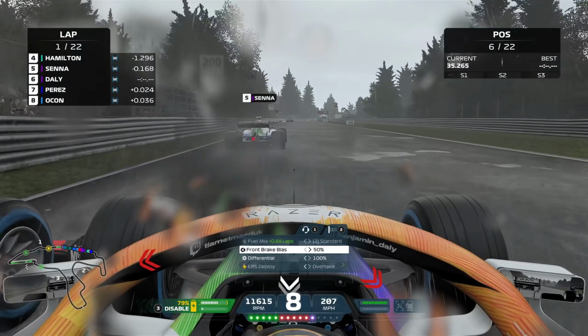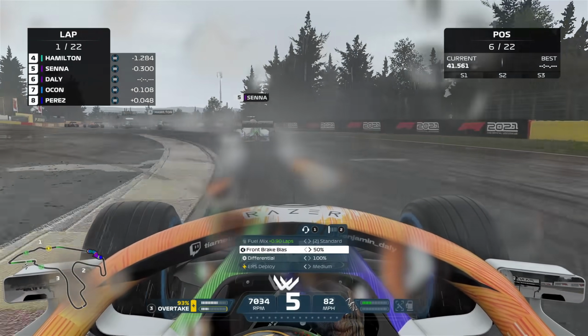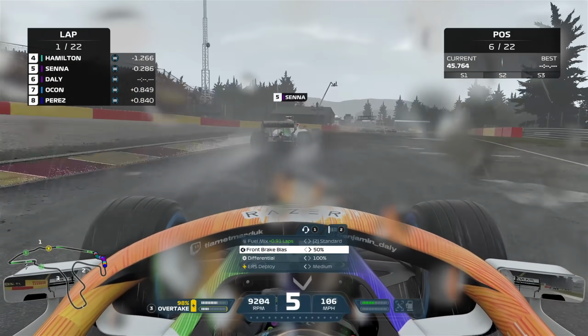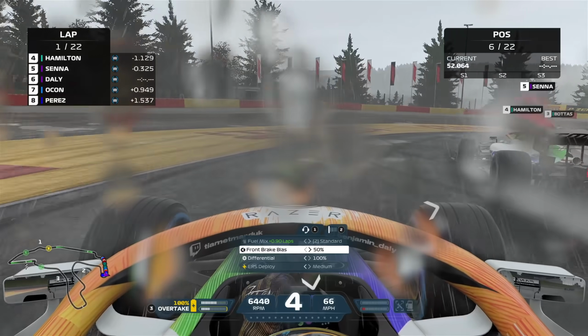3 wide as we head down into the Lacombe chicane for the first of 22 times. Just about managing to hang on there between myself, Ocon and Perez. Thankfully, no damage done to anyone, and we're able to press on through. So, pretty good start so far. Gained a couple of positions.